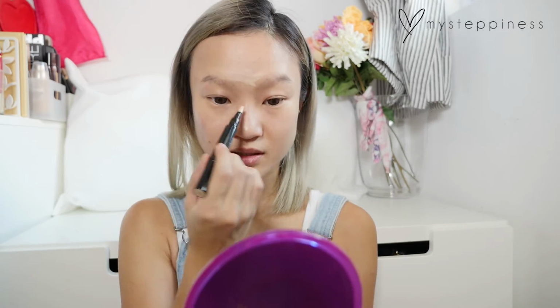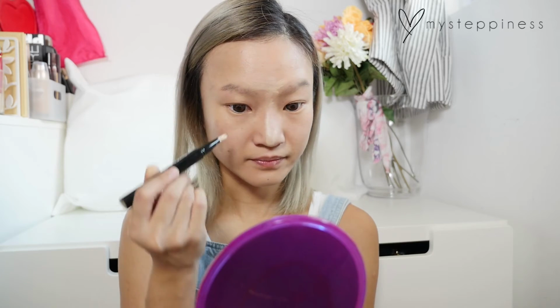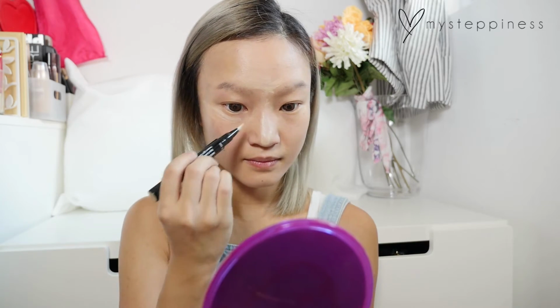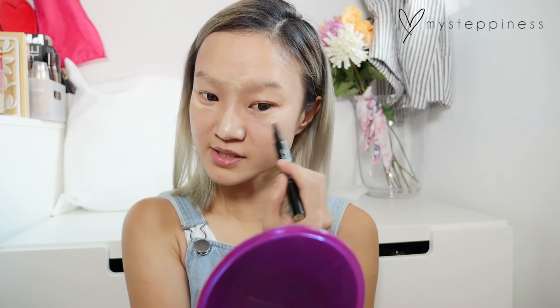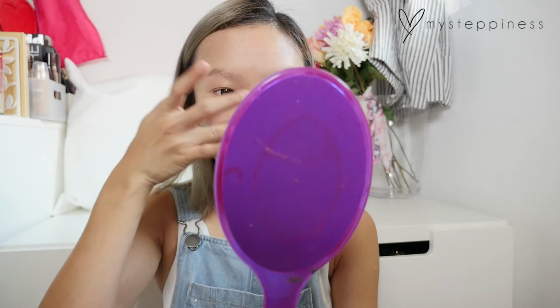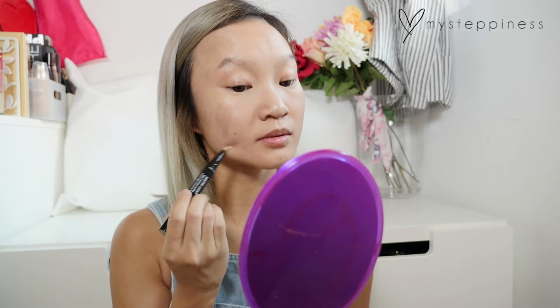I like that it comes with the brush applicator, like the Maybelline Dream Lumi. And just 1 or 2 twists and a lot of product comes out already. Just gonna blend this out with my fingers. Coverage is pretty good. As you can see, it's pretty much covered up all my birthmark, my spots here.